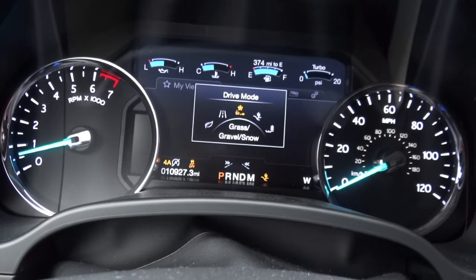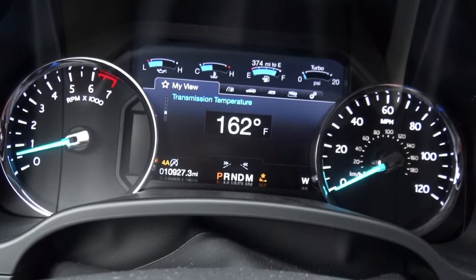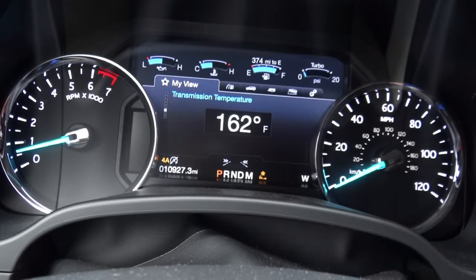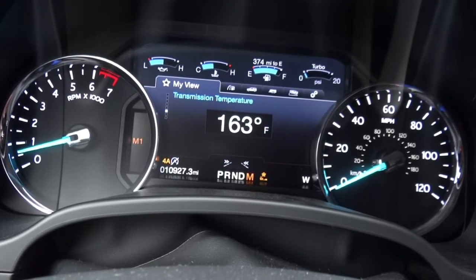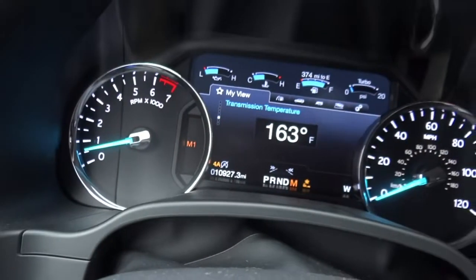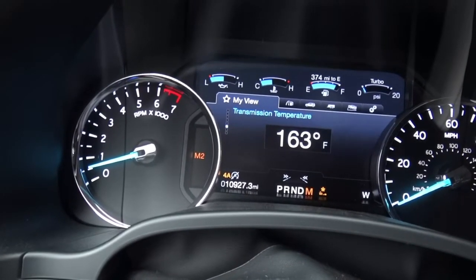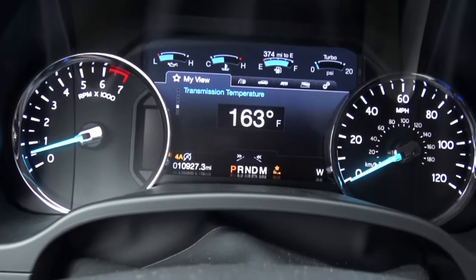Then you've got grass, gravel, and snow. So in this mode, it just limits power a little bit, and you do have the ability to shift the gears manually, and I can show you that here real quick. I will put it in drive, and you can go into this manual mode, which you see right here showing up as an M1, and then I can actually start this vehicle off in second gear if I want. If I'm starting at a stoplight, I want to limit the power. So you do have some pretty good flexibility with how the transmission shifts.